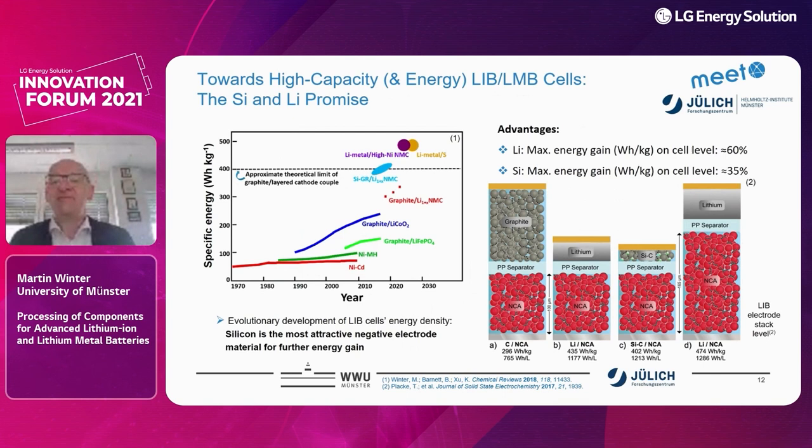And this is basically related to capacity, a little bit on the lithium side also to voltage, but mainly to capacity. So higher capacity gives us higher energy. And this is the motivation for these materials.